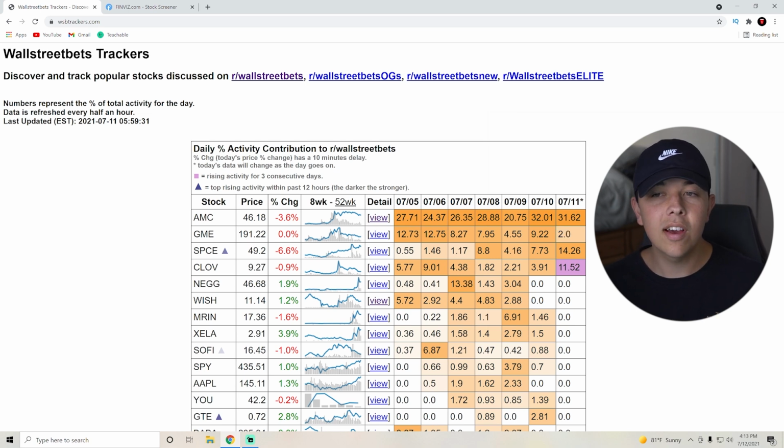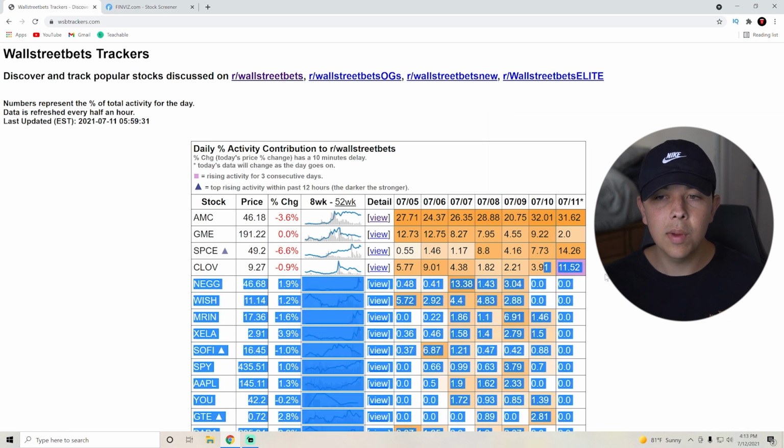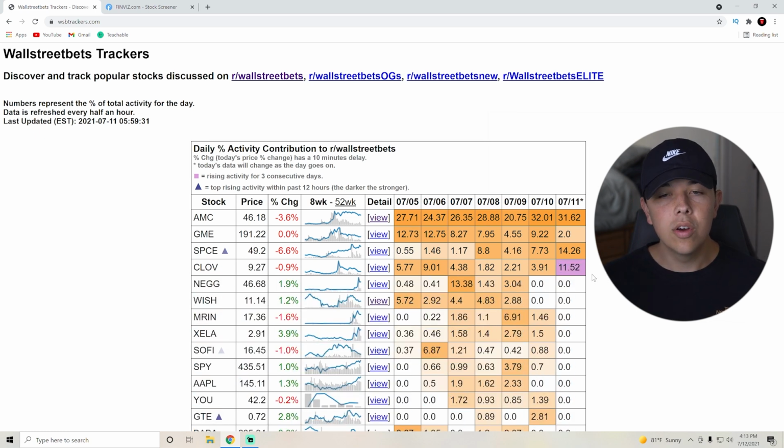GameStop or GME was only talked about 2% of the time. So these are kind of, if it's trending up like Clove, it was at 1% and 4%. Today it was at 12%. So like Clove, this is a trending stock that is being talked about a lot, and that could be a potential for a squeeze or just a lot of retail interest in a stock.